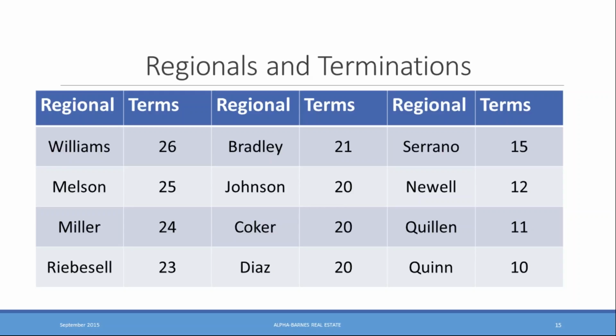We have some new regionals this year. That makes a new supervisor. Sometimes that works well. Sometimes it doesn't. We've seen a lot of managers kind of transfer from property to property and find the right spot. We want this to be a career. We want this to be a place where you feel like you're making a difference. And the regionals want that too.